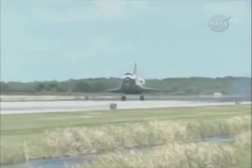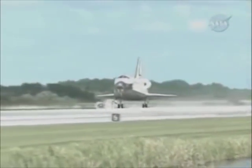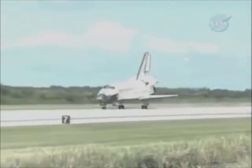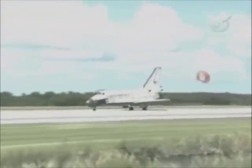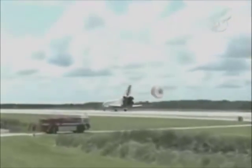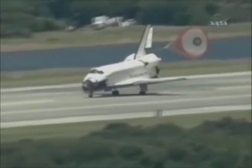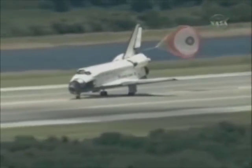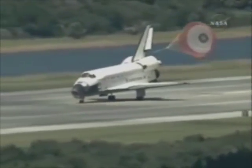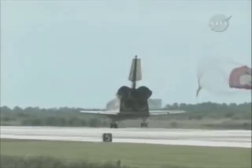Down and locked. Main gear touchdown. Nose gear touchdown. Deploying of the drag chute delayed to assess the conditions of the crosswinds on the orbiter as it rolls out on runway 15 at the Kennedy Space Center, wrapping up a nearly 5.3 million mile mission. Endeavour returning the first educator mission specialist Barbara Morgan to Earth to begin the next step in her journey to inspire future generations to explore, learn, and build a better future.